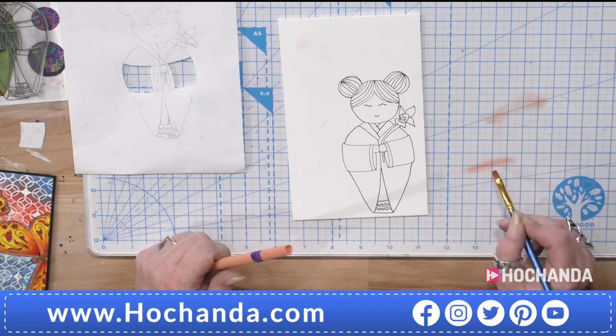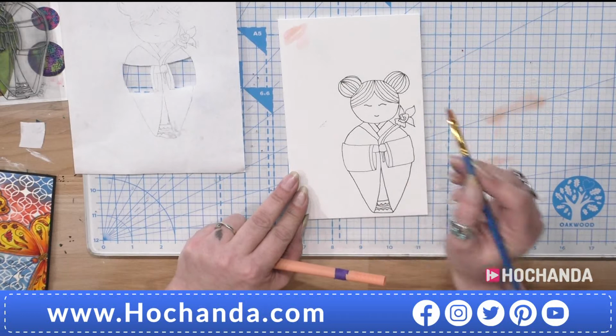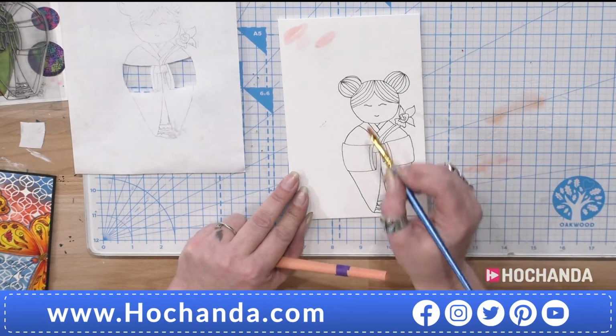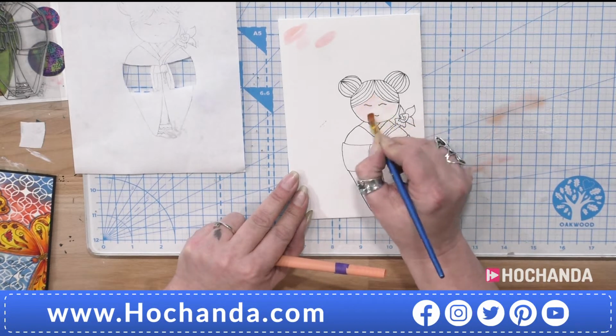And then I've spread a little bit of water, and then I do a little tester because this is going to get cut out. I might need a little bit more water, and then when I'm happy with it, yeah, I'm happy with that. So she's going to get colour on her face, and there we go.